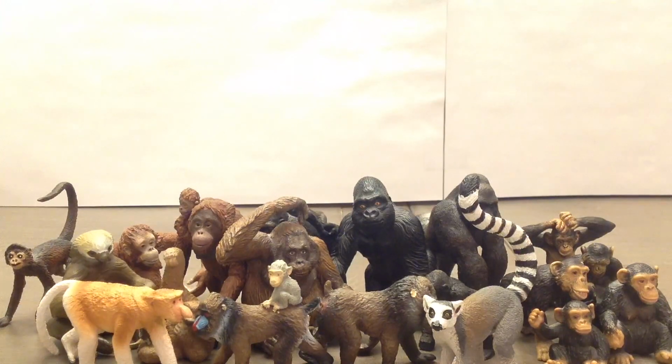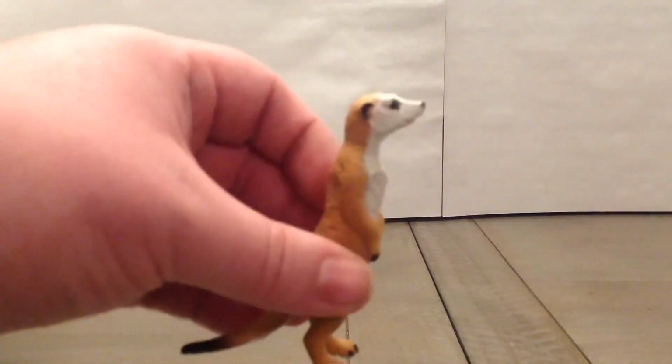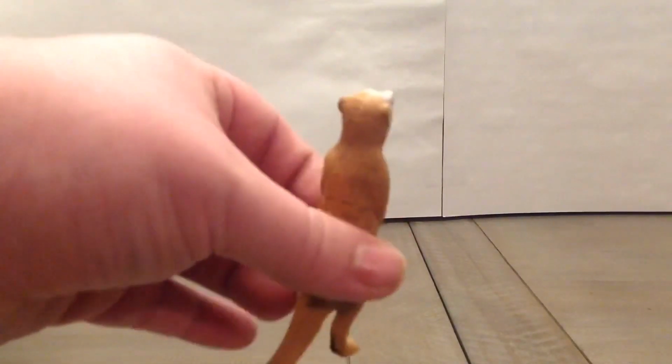Now we're going to move on to the small mammals, miscellaneous mammals. Last but not least, for the mammals, we have the small mammals or miscellaneous animals. We're first going to start with the meerkats. So we have the Safari LTD meerkat. This is a bigger version.